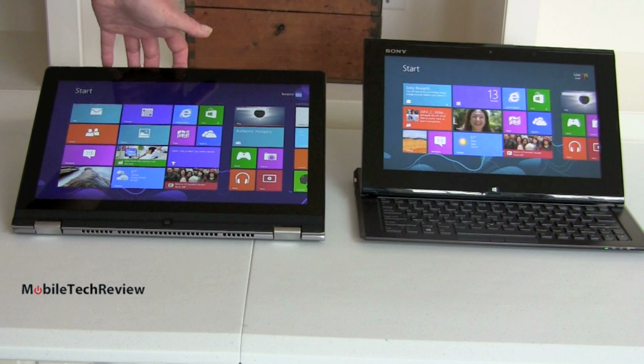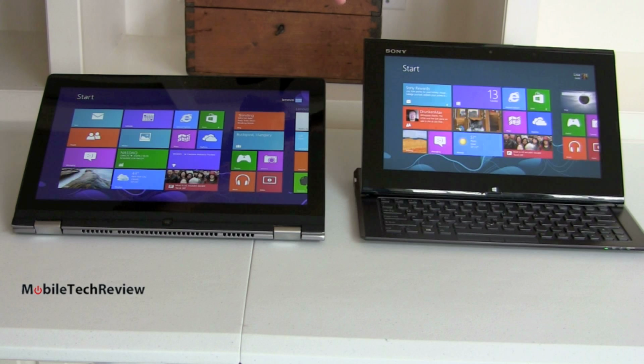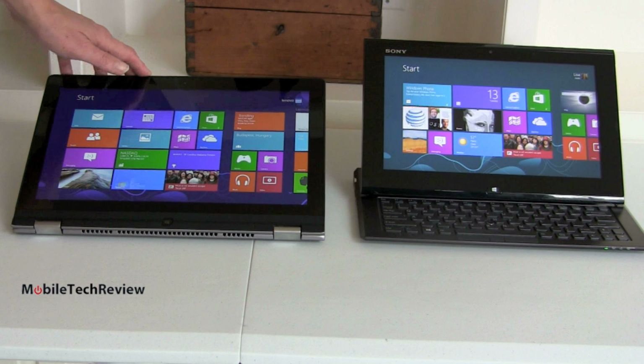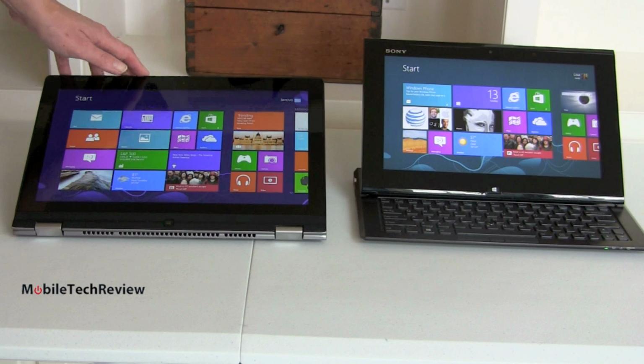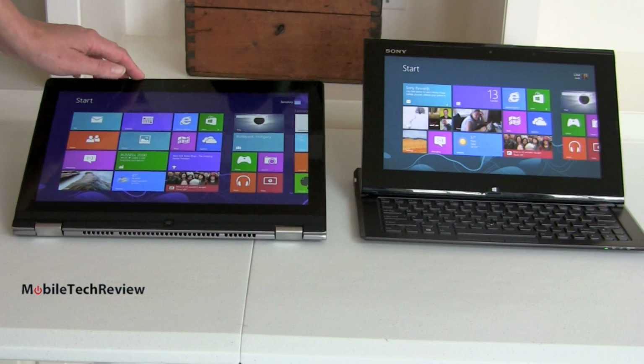Likewise, the Yoga has an IPS panel, 1600 by 900 versus 1920 by 1080 over here, but I'd say that this is a pretty nice display. I'm not feeling like I'm slumming here by using it. So really, it's just a matter of which design is more useful to you and what size machine you're looking for.